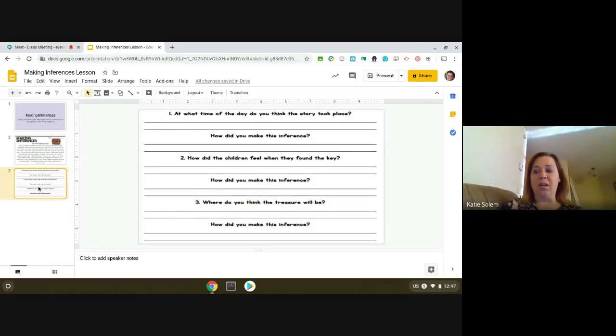Now, based on that story, we're going to try to answer some questions. The first question says, "At what time of day do you think the story took place? And then, how did we make this inference?"